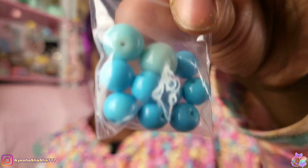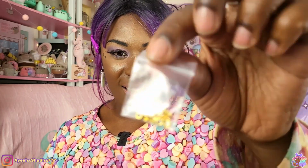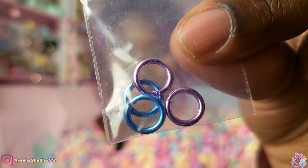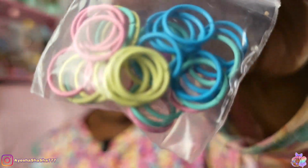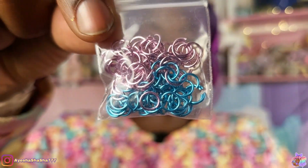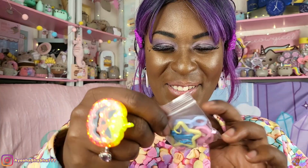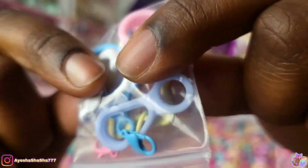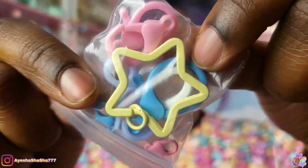Oh my God, more beads. These are gorgeous. She's also included some little eye screws too, in case you needed those. More jump rings. Oh, I'm very, very grateful for these. They are beautiful. More jump rings. And we have brooch backs and veils. And we have some different types of clasps here as well. I do like these heart ones. These are nice, and we've got a nice star one there.